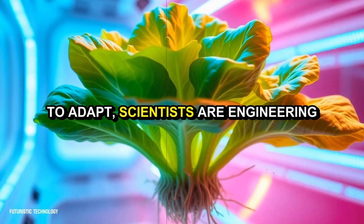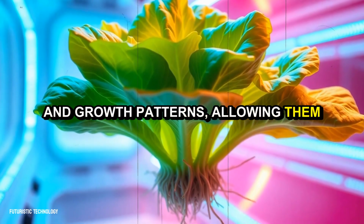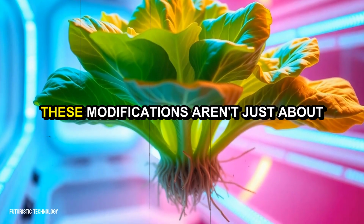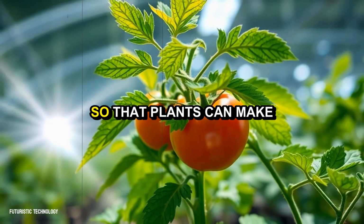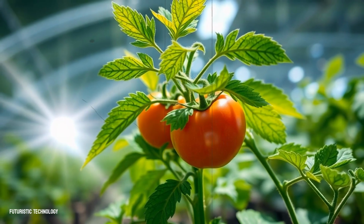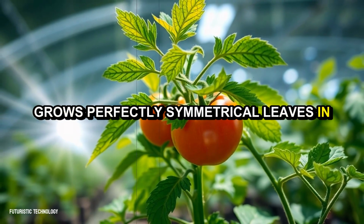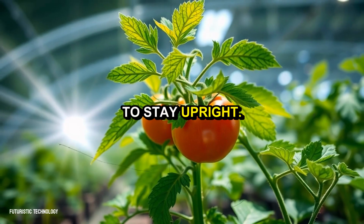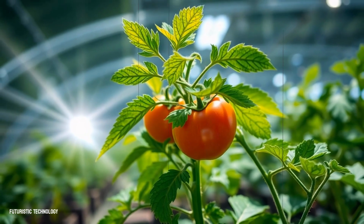To adapt, scientists are engineering plants with altered root structures and growth patterns, allowing them to navigate the weightless environment more effectively. These modifications aren't just about survival, they're about optimizing growth so that plants can make the most of limited resources like water and nutrients. Imagine a lettuce plant that grows perfectly symmetrical leaves in zero gravity, or a tomato vine that doesn't need stakes to stay upright. It's not just science fiction, it's the future of space farming.